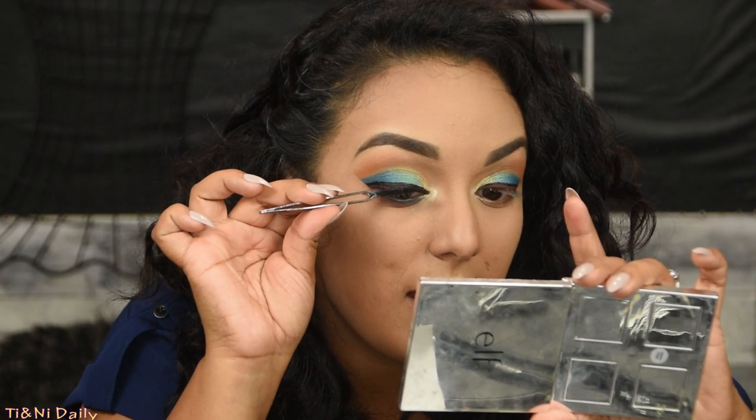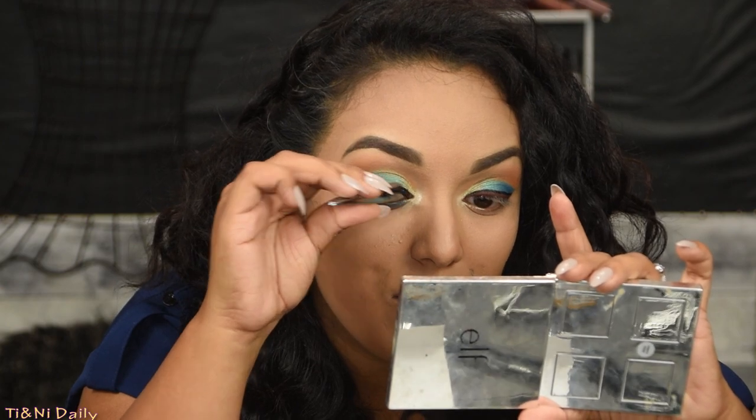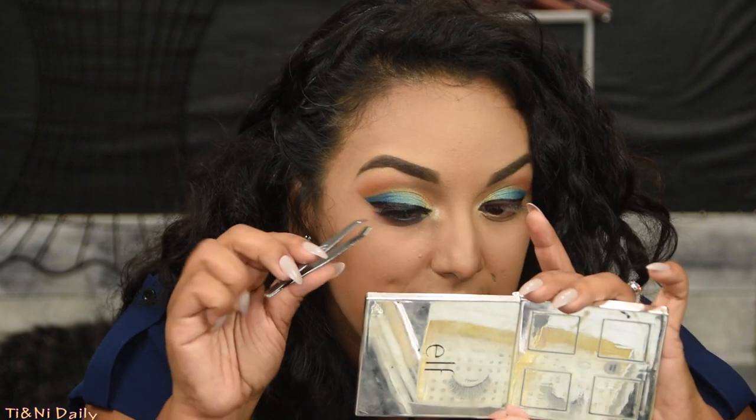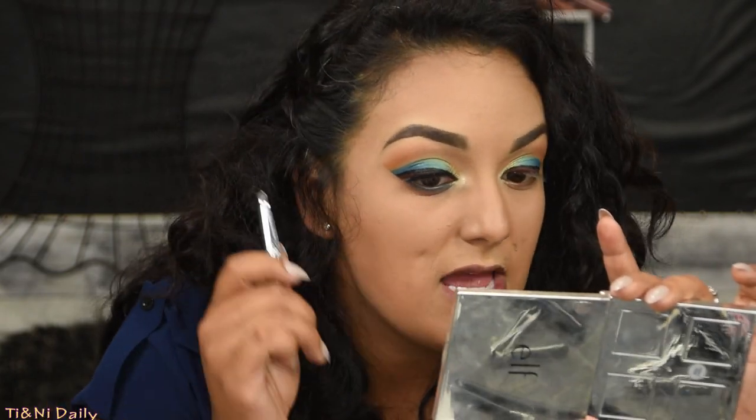Okay, they're fitting nicely. They went on super easily. Wow, they're very voluminous. Yeah, so the band is quite thick. So it did end up covering a little bit of our burgundy, but it's all right. We'll go in with some more burgundy somewhere else.